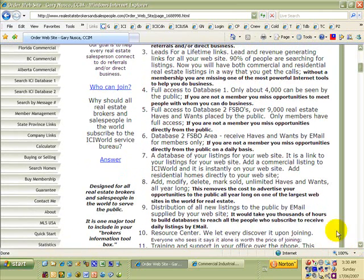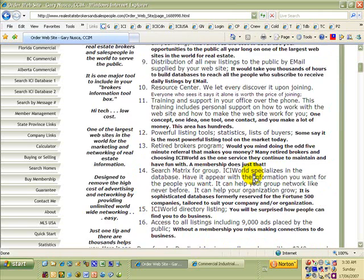You will get full access to database number 1. We haven't told you about database number 2, which is the private FSBO area. You can see that on iciworld.ca. There's actually now over 10,000 haves and wants placed by the public. There's other things you can do. All your information is distributed to the industry, and that's, by the way, over 10,000 emails going out a day. That's automatic for your listings when you place them, and then you'll also have a directory listing on our service.